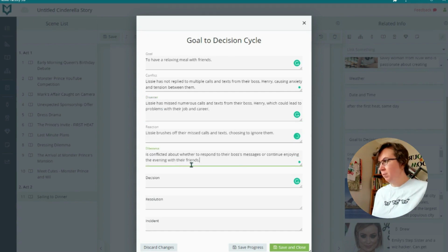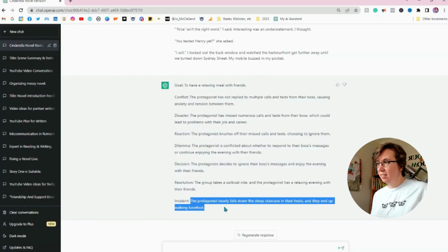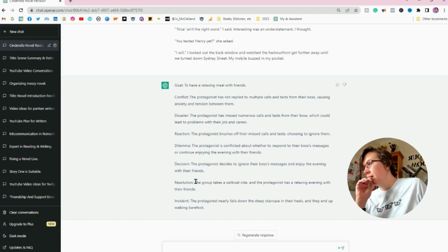Then the protagonist. I'm going to modify this one a little, the dilemma. The reason I'm going to do that is because I don't feel she's actually conflicted about replying to her boss. She's more conflicted about asking Drew to reply for her. Now that, I don't think that is the inciting incident. I think the inciting incident is Emily handing Lissy her phone and she sees all the missed calls. So I don't think that ChatGPT has pulled it out. Like I said, it's an AI. It's not a brain. It is only reacting. So use this as a framework to help you identify where you need to go, and then you have to make the call and make the decisions.